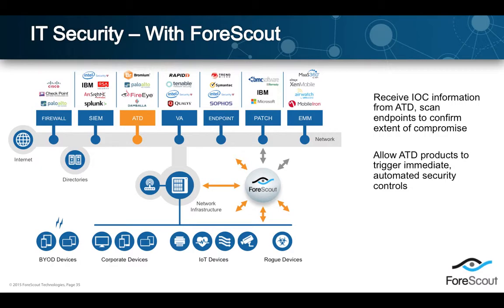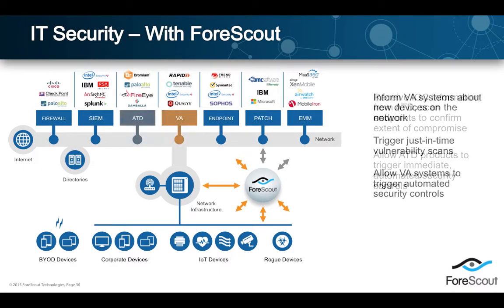As I previously mentioned, the example of how we work with advanced threat detection products like FireEye and others that you see here to help confirm the extent of an infection in your environment and to help contain a breach. As soon as one of these products believes that an endpoint might have been compromised, Forescout can automatically quarantine that endpoint to prevent further infection or further damage within your network.